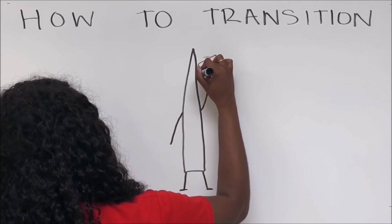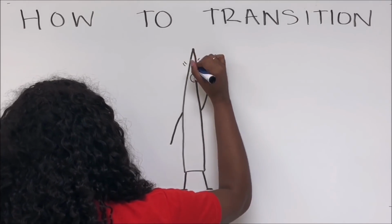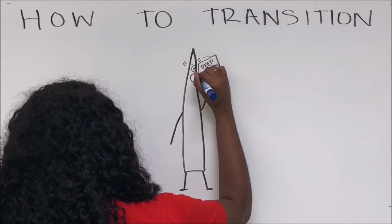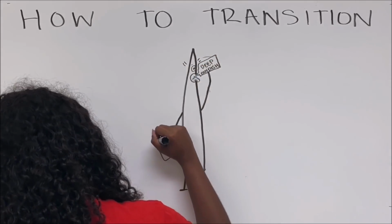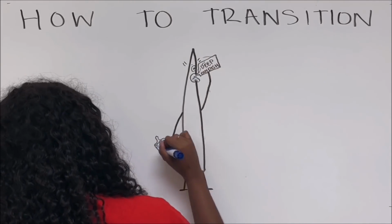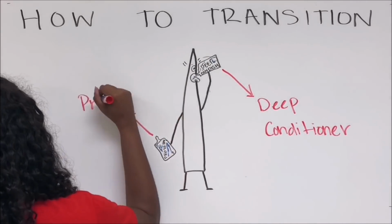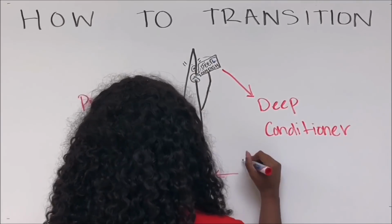To keep your breakage down to a minimum, deep condition at least once or twice a month. Once a week would be ideal if possible, but definitely once or twice a month, and use protein treatments at least monthly. You don't want to use protein treatments too frequently because you could experience your hair becoming really brittle and fragile, but with your hair in a transitioning state, you can probably use them even more than once a month if you would like.